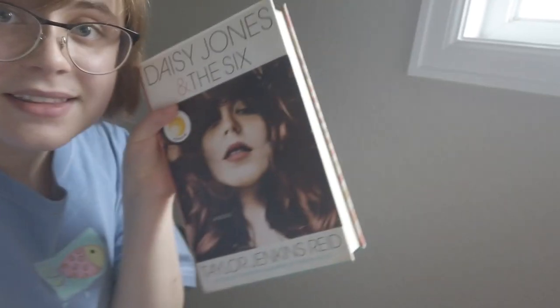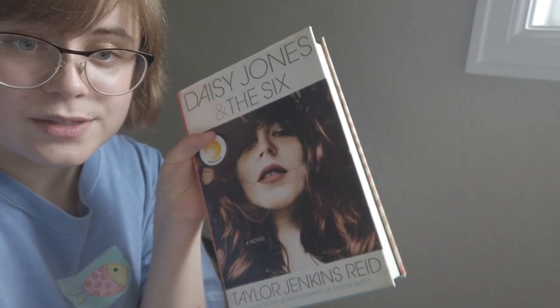But for this shelf in particular, the red through kind of orange and yellow, this is hard. I'm gonna have to say that my favorite book on here is going to have to be Daisy Jones and the Six by Taylor Jenkins Reid.